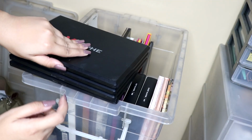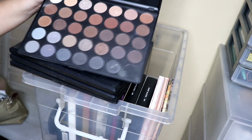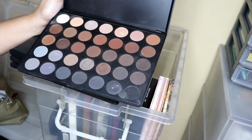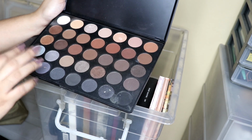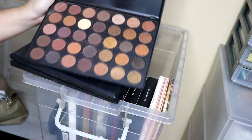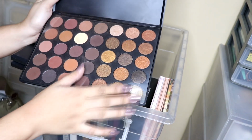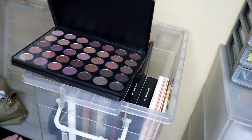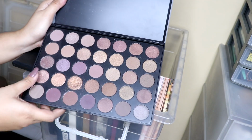And then, this next one is the 35K. Ito naman, ginagamit ko kung kailangan ko ng mga neutral shades, kailangan ko ng mga matte shades kasi marami siyang matte shades na magandang gamitin for the crease area. This is actually one of my favorite eyeshadow palettes of all time. This is the 35R. And then next is 35K, 35T.